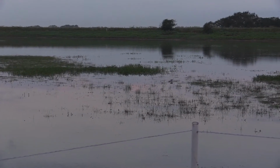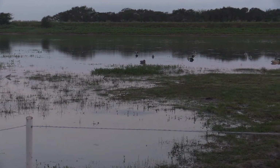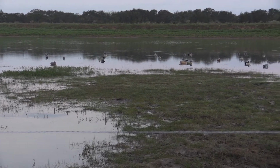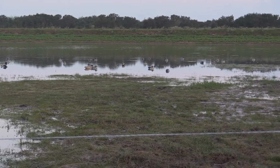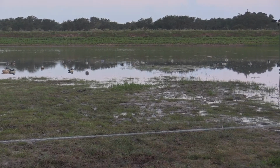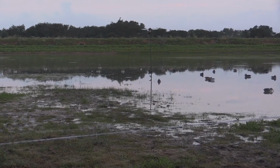On today's setup, we are basically in the center of this very large pond or tank. And the landowner has rice fields, and they drain these rice fields into this reservoir and hold the water for later use. Saves them a lot of money, but it gives us an awesome opportunity to set up in the pattern of these teal wing ducks.